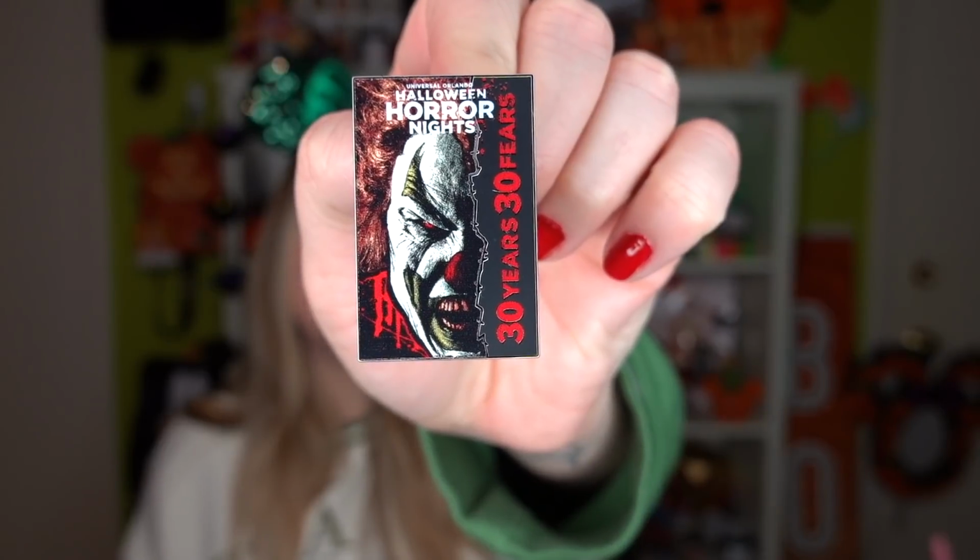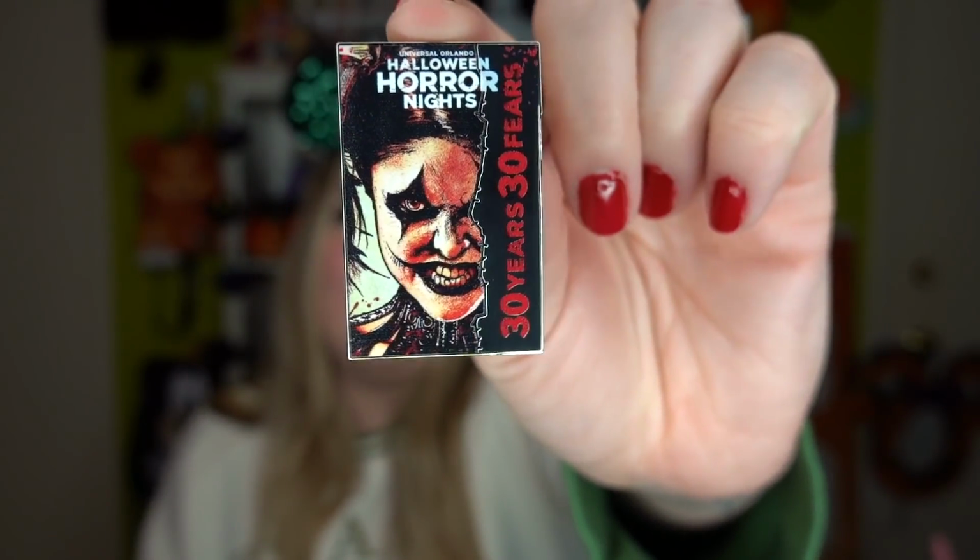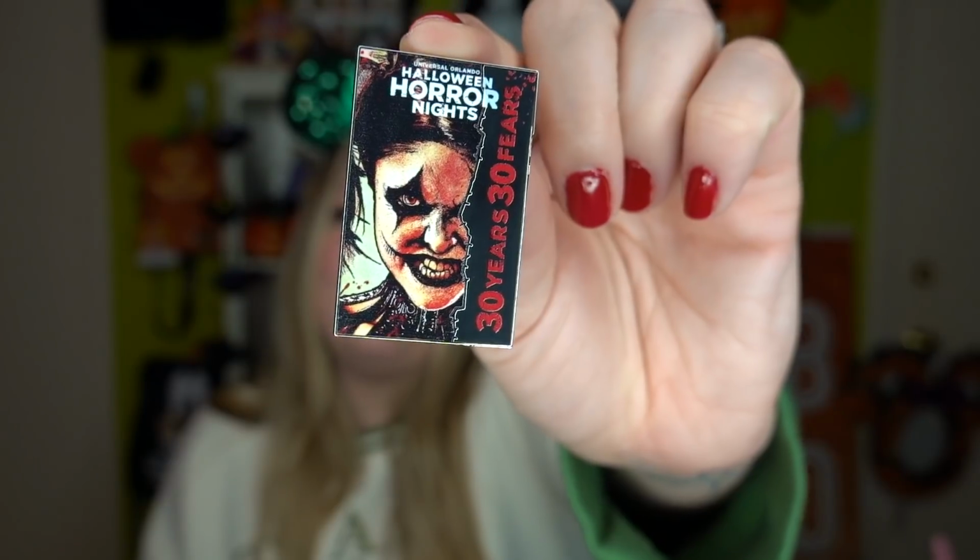I was really hoping for Jack the Clown because I did have a really good character interaction with him. And so I ended up getting Jack the Clown, which I was really excited about. And then I also got his girlfriend, Chance. She's also a clown, with a really fun and maniacal type of personality.